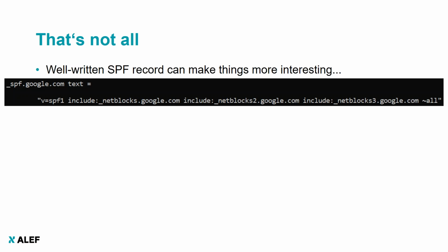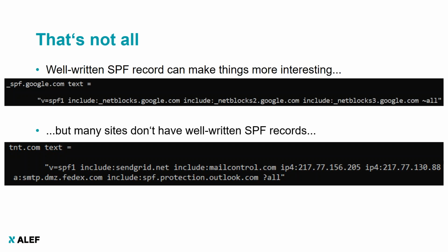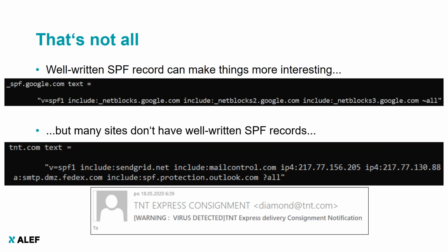Pretty much any recipient server will determine that we have spoofed the email and will throw it away. But many domains actually don't have well-written SPF records. The one I'm showing now is for TNT.com. And if you take a look at its end, where there is a question mark, all, it actually says, after all the IPs and domain names which are defined as valid senders, the policy for all other senders is undefined, i.e. they may send emails for the domain or they may not. Nobody will stop them. So pretty much anyone may currently send emails for the domain TNT.com.